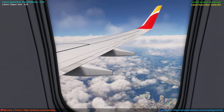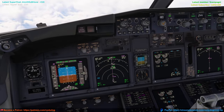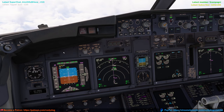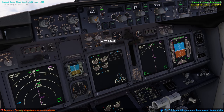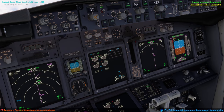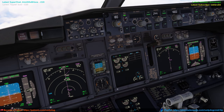Yeah, blue skies. Much better than what we had in Barcelona, that's for sure. So, will this be a successful landing or will something go wrong? Stay tuned. Also, we want the auto brake set as well before we come down. Everything else, I think, we're okay.